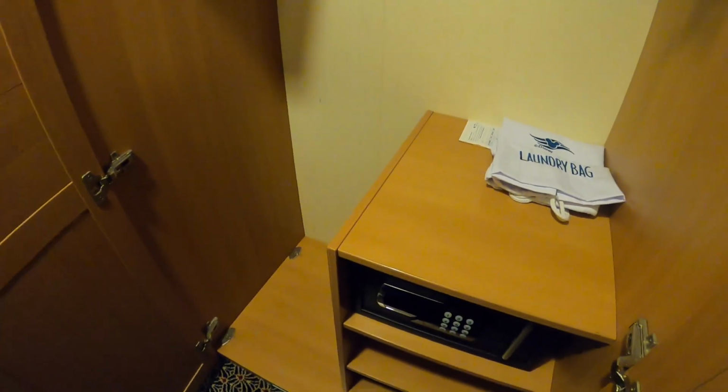Now here's one of the closets. You can see the hangers there. You can put things on the floor. There is the safe. To me, there's plenty of room for what you're doing there.